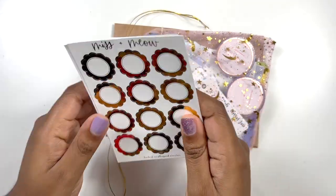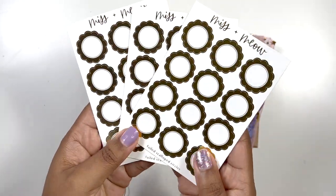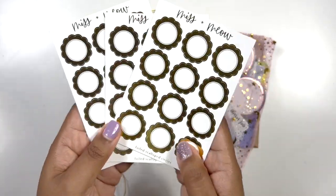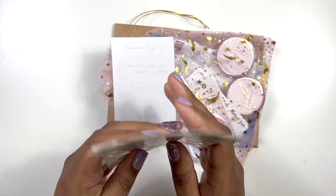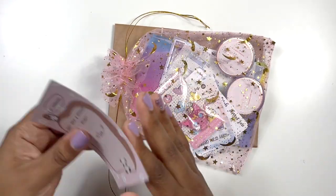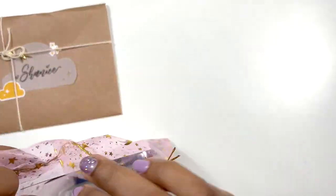And then, y'all, she blessed me because I've been needing these so bad. I have some scallop circles from Miss Emmy Al. These are, like, my favorite things to use in my spreads. And I was actually out of all the gold, so the gold that I have. So this is really nice of her. So thank you so much, T, for that. But let's get into this happy mail from T.